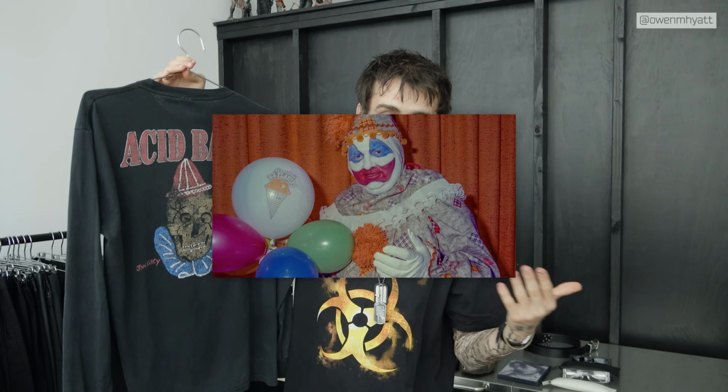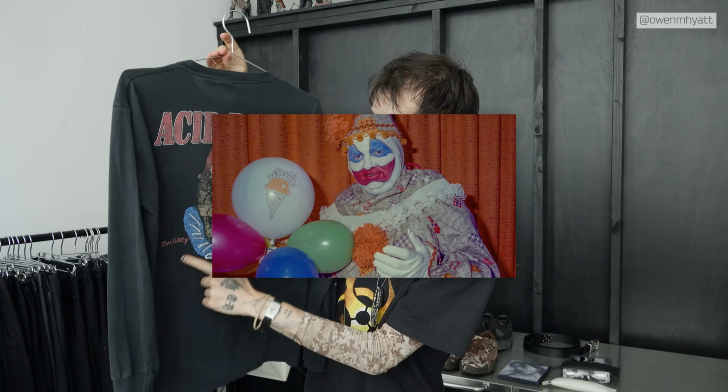I love the clown graphic. The clown on the front and on the back is supposed to be John Wayne Gacy, who was an American serial killer in like the 40s. It actually has the J.W. Gacy right there. And he would dress up as a clown. And so yeah, it's a pretty sick long sleeve. It's got some beautiful cracking going on and it fits me perfect. M&O Knits medium is like my perfect ideal size, so could not let this one through my claws.